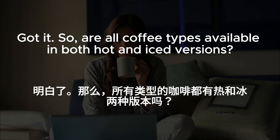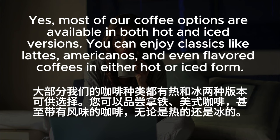Got it. So are all coffee types available in both hot and iced versions? Yes, most of our coffee options are available in both hot and iced versions. You can enjoy classics like lattes, Americanos, and even flavored coffees in either hot or iced form.